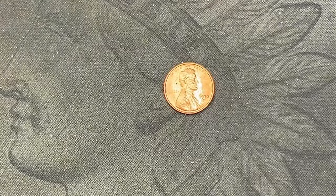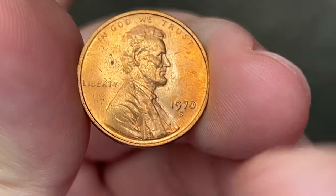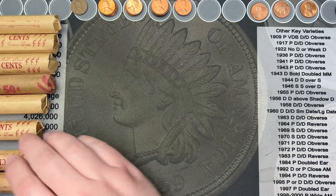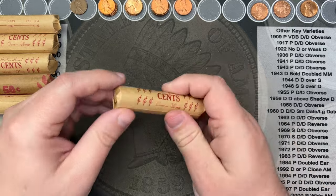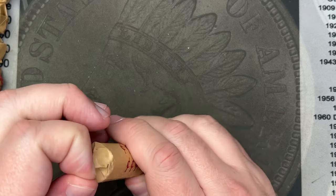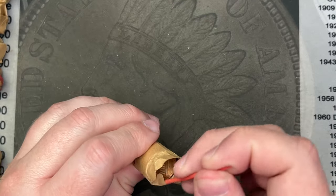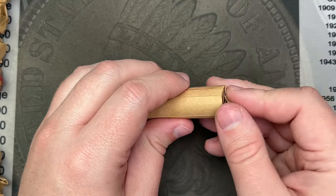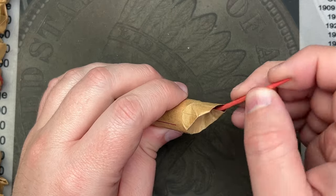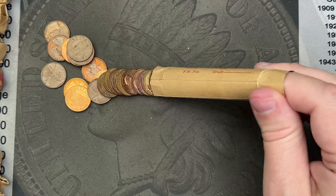Okay, so those rolls, the only find was the small date 1970S, which is an awesome find for sure. All right, so let's get into three more rolls and see what we got here, and see if we can find some other cool stuff. I do have some nicer ones up here that I'm going to check against the album, and I might just toss them in a tube to keep. I've got several tubes of coins that I have held on to that are in really nice shape from these penny rolls here. So a few more won't hurt, will it?